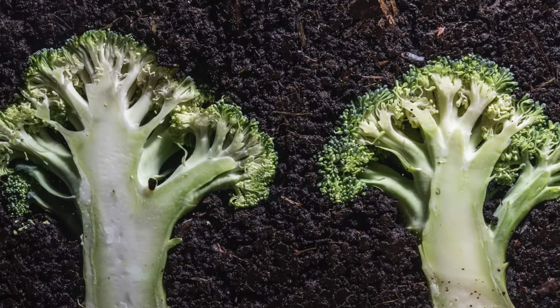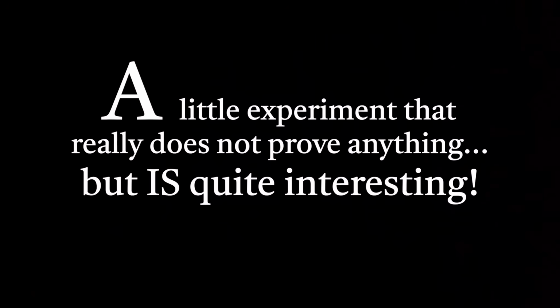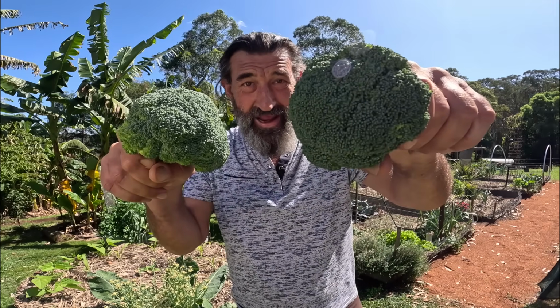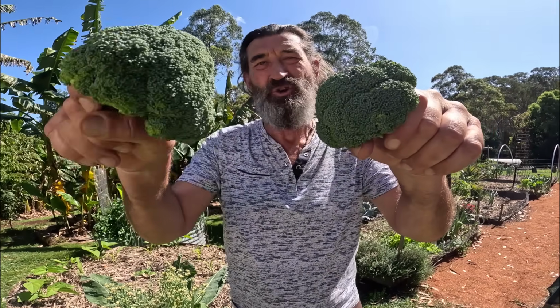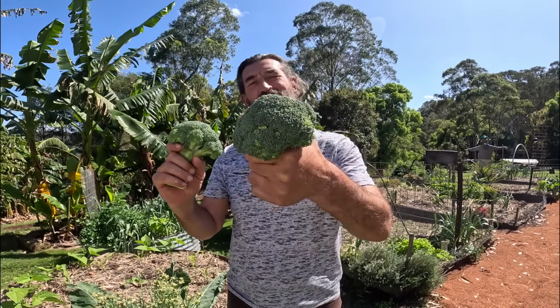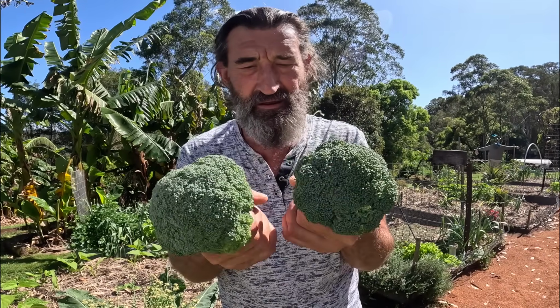See these two broccoli? They look pretty much the same, don't they? But they're not. The difference is that this one is organic and this one is not. Commercially grown and organically grown. I'm going to cut these in half and give it to the worms and see what they think.